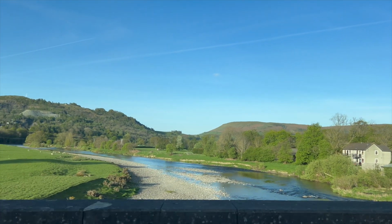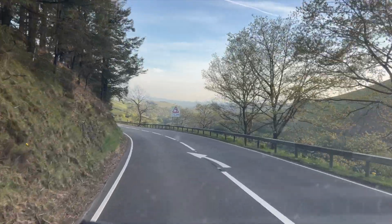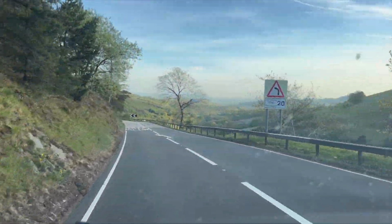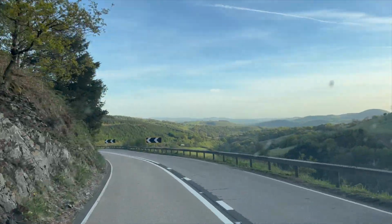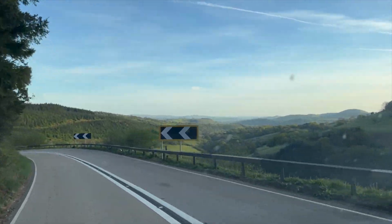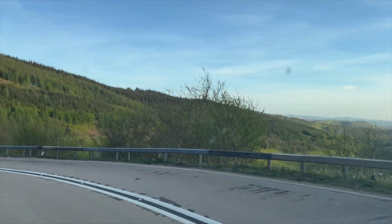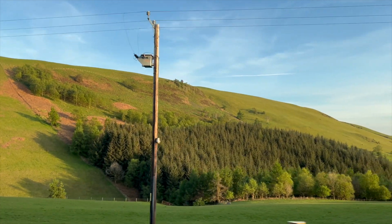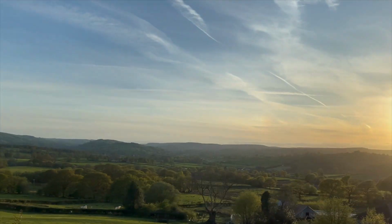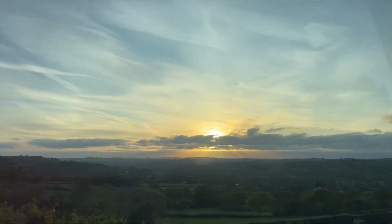And then back round the mountains and home to collapse on the sofa. It was wonderful. I feel like that footage did not really give you any idea about the show, but hopefully you enjoyed this lovely scenery in the evening sunshine. And that was us, almost back at the farm.